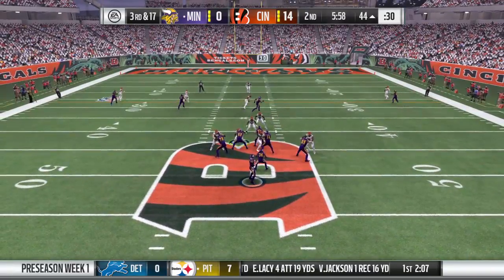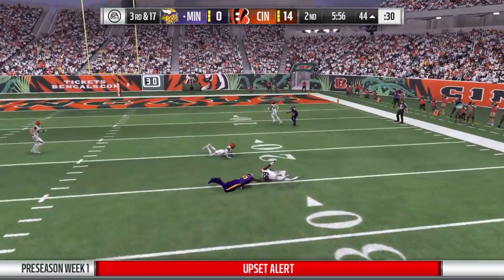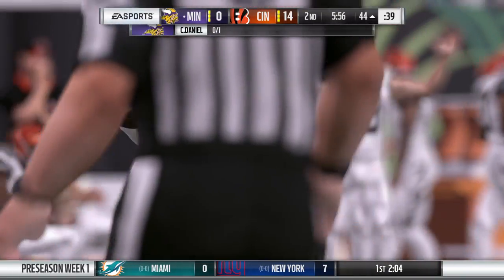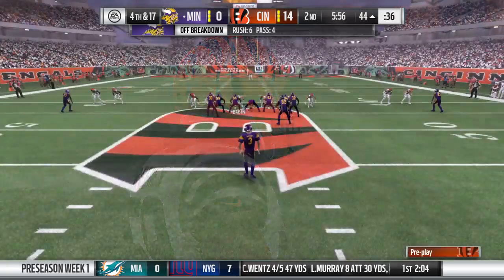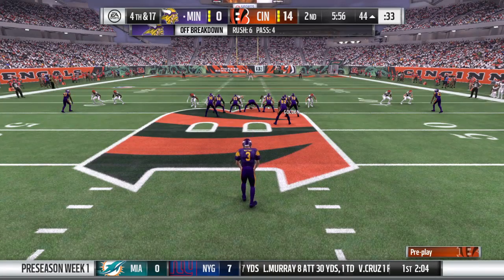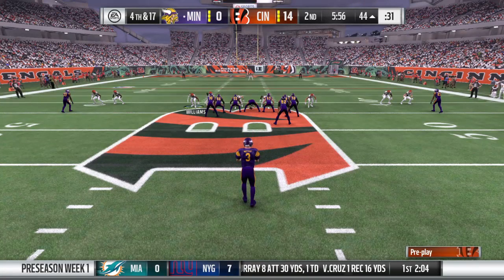Now a look at the backup Daniel, and his first throw since coming in is incomplete. Eric Ebron, the big tight end, his intended target. Now 4th down. Here's Tim Mastay now as he'll punt it away for the 2nd time.